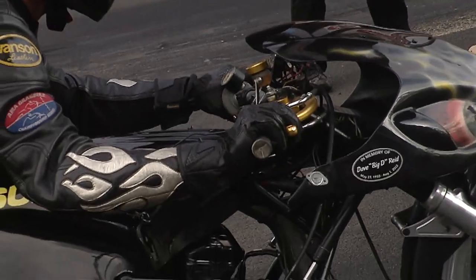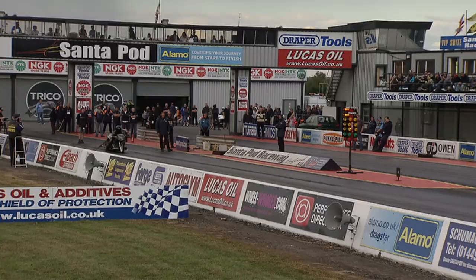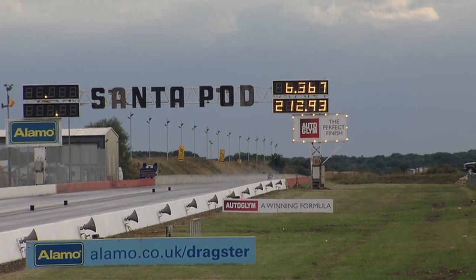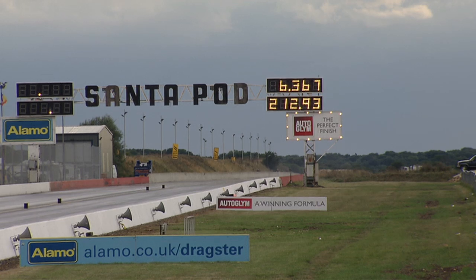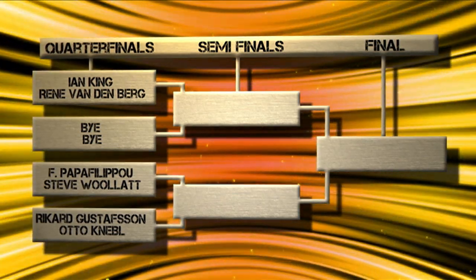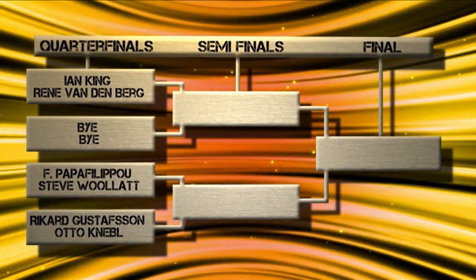We're on to 2 wheels now in Top Fuel Bike. This is Rickard Gustafsson with one of the world's quickest and fastest funny bikes. This is the world's quickest ever run on a funny bike. And look at the numbers, 6.36, his first time ever in the 6.3s. The quickest funny bike run, like I said, in the world. Congratulations to Rickard and the team as we move on into eliminations for Top Fuel Bike.